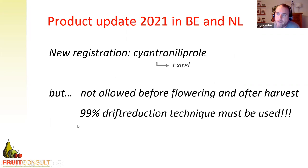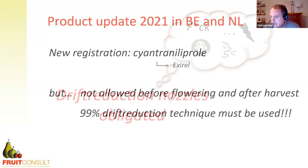And then you go to new products. We have new products now and then. It's already available for you, but for us it's new. We have Exidel, and we are very glad that we have Exidel because it does not only work against codling moth, but also has a nice side effect against beetles. But we can only apply it during the season, not before flowering and after harvest. And we can only apply it if we have used 99 percent drift reduction technique. Otherwise we cannot apply it. So you see, we have very strict regulation.